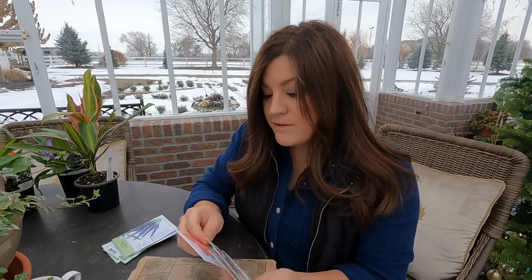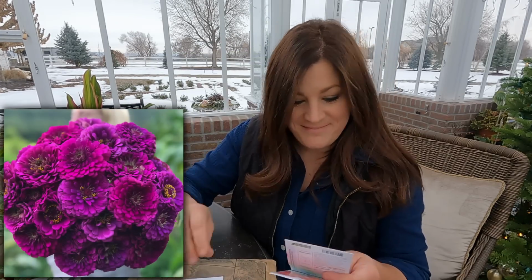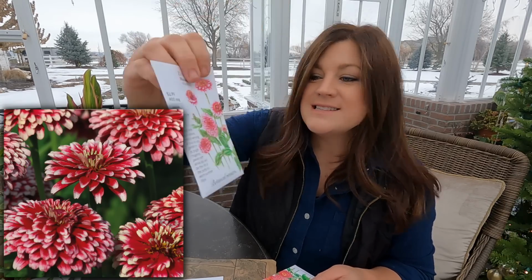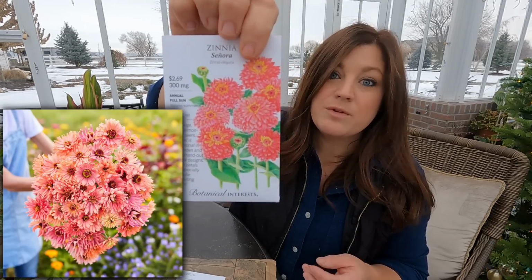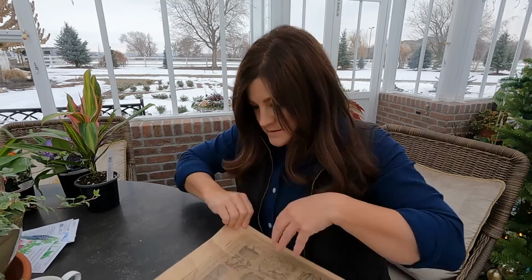And then I got a few zinnias because, you know, giant purple. Mazurkia. That's really cool. They say it's like strawberries with whipped cream. And Señora right there. Big, beautiful 3 to 5 inch pink flowers on this one. And from Baker Creek, I gotta open this first.